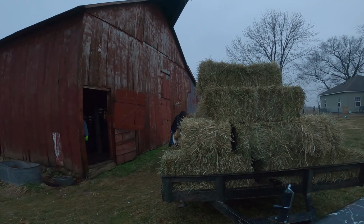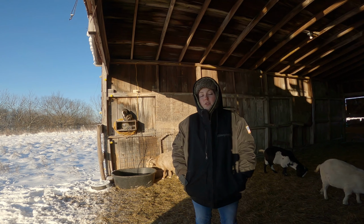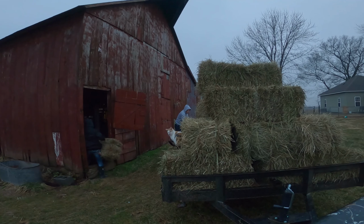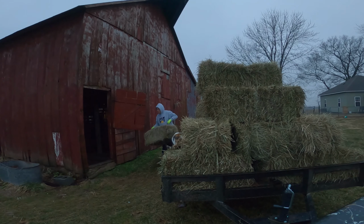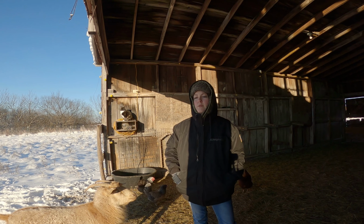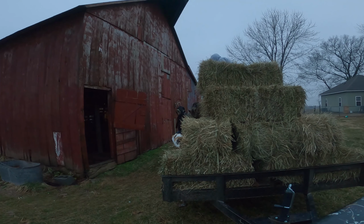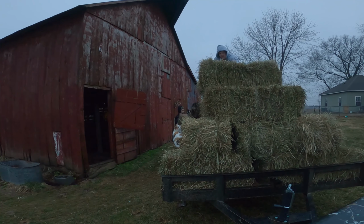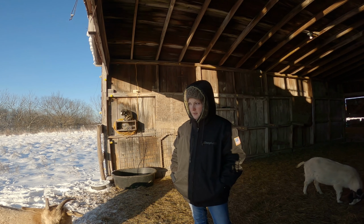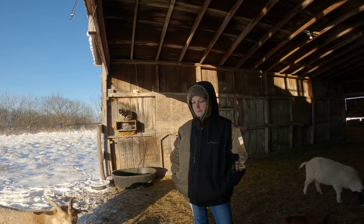There's a lot of variables. So one factor is how big are your goats. Not all goats are the same size. There's lots of different breeds of goats. Some eat more than others. Goats can vary. So I have a pretty crazy range of goats. Reba here's over 100 pounds. Then my littlest ones are in the 30-ish pound range because they're still babies.